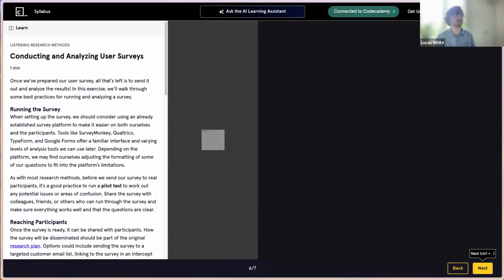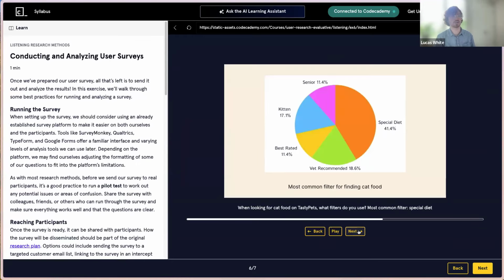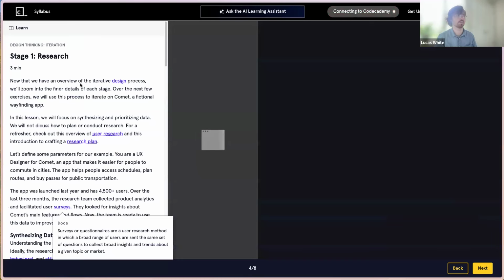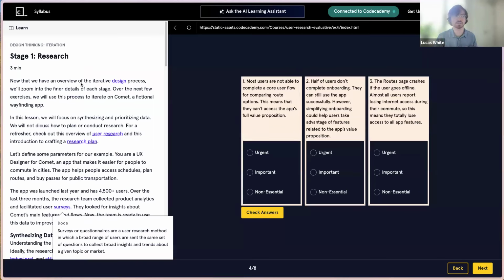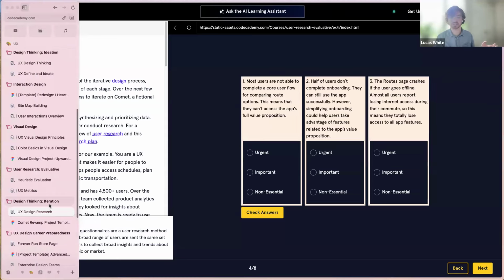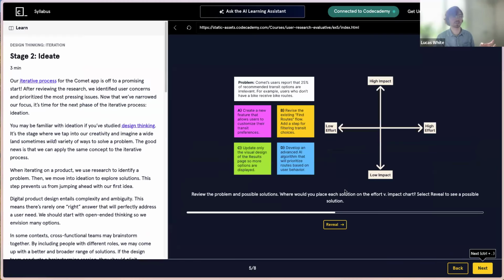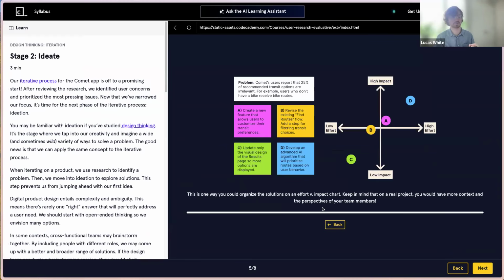I think we also have some on analyzing our user surveys and formatting results into a research report, which is another key part of convincing stakeholders that this is a worthwhile investment to redesign. And then once you establish that something is worth prioritizing as a design, you'll prioritize the different things that you will address through iteration. So this also covers a lot of how you would make design decisions to go ahead and iterate on your design.